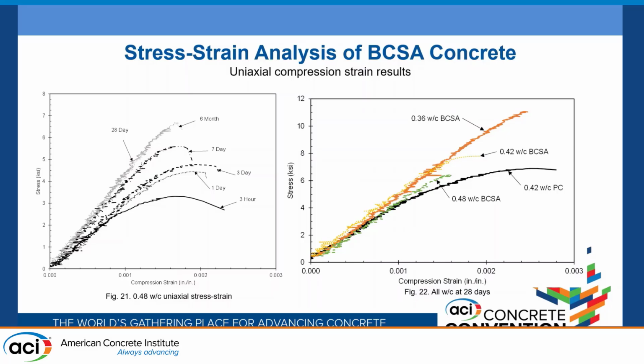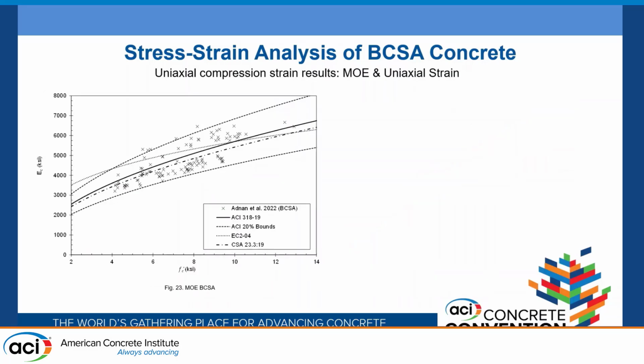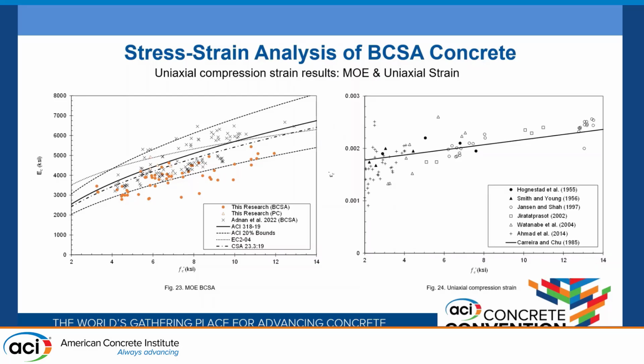And here's for the different water cement ratios. And here is our modulus of elasticity. This is previous data from another study and how our data falls along that, in orange. We can see that ours is a little bit lower than the previous study with BCSA, but we think this may be due to the type of coarse aggregate that we use in our study, because coarse aggregate has a large effect on modulus of elasticity. And the uniaxial strain, which isn't measured very often, ACI, I believe, defines this as 0.002, but our data falls pretty nicely within historical data for this.